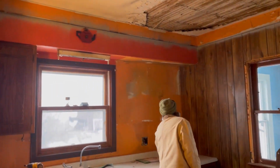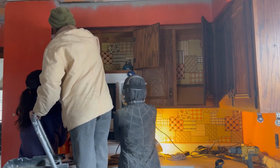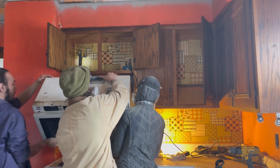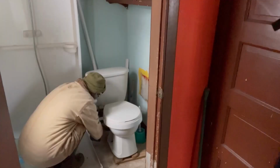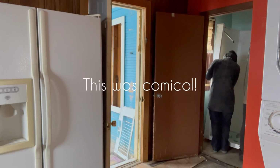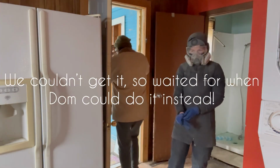Doesn't it look already a lot more open? There you go. Woohoo! To the garage? To the garage. Yeah. Do you need a big one? That was so exciting.